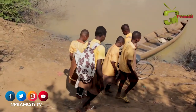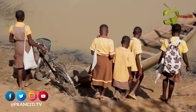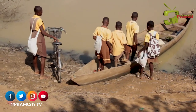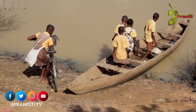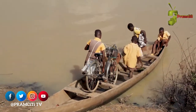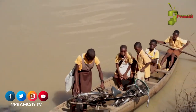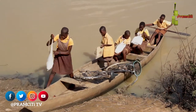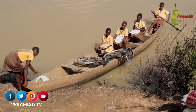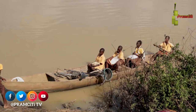So this is how Philemon and his friends get back home after the day's work in school. They sometimes get to the riverside and there's no rider to take them, so they have to ride themselves to the other side of the river with all their books, their bicycles, their bags, and all other accessories. There's no lifeguard for anyone. They are just on the boats, hoping and praying that they will get to the end safely. As you can see, they've even taken their school sandals off while journeying back to their homes.